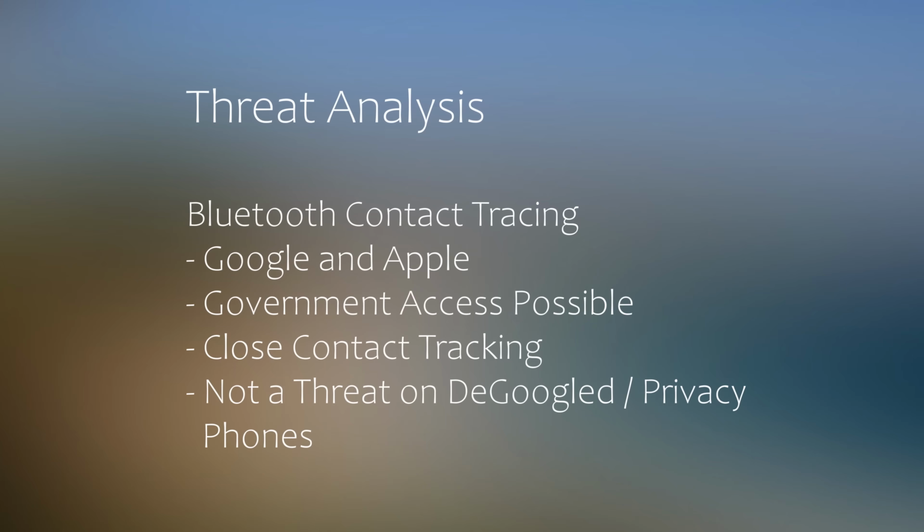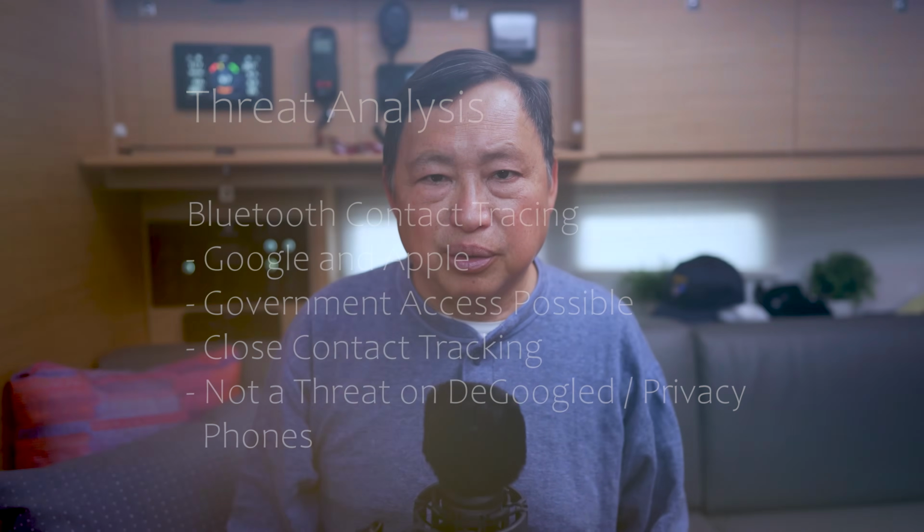You can consider contact tracing as a proximity tracking feature. You know who is close to whom without knowing the actual location. In the absence of other information, this can be used, I'm sure. Threat analysis. Bluetooth contact tracing. Google and Apple. Government access is possible. Enhance location data to show close contact. Not a threat on the Googled privacy phones.